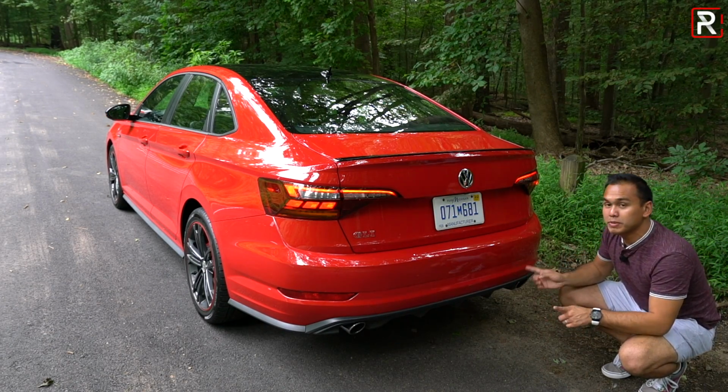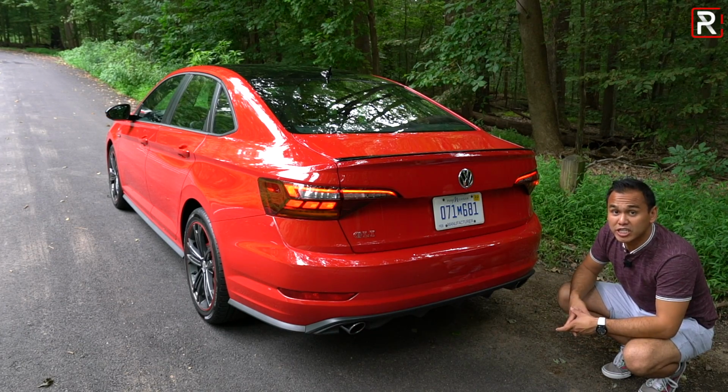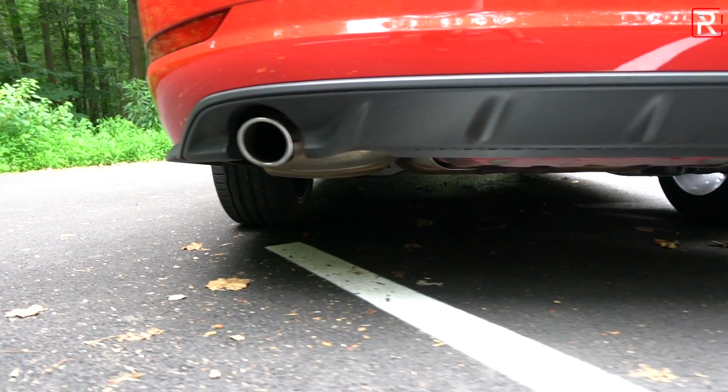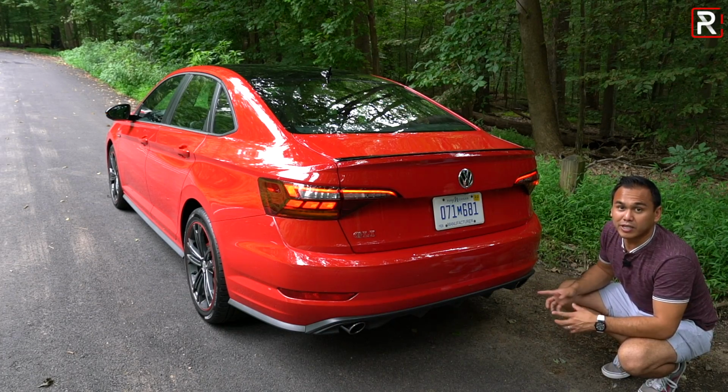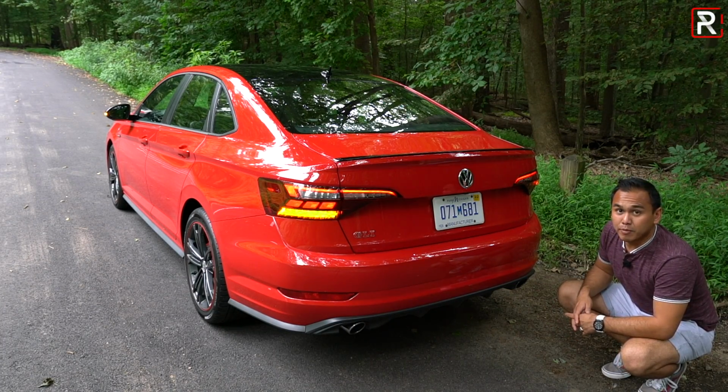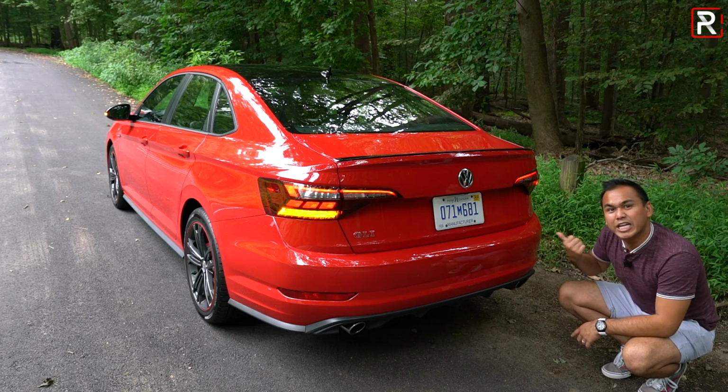The one thing I am noticing, it's missing parking sensors. You get that on a GTI, for example, and it's got a very tasteful dual exhaust setup, which is an actual real exhaust, unlike the fake exhaust you get in a lot of other Volkswagen and Audi products. This is a GLI, so let's hear what that engine sounds like.